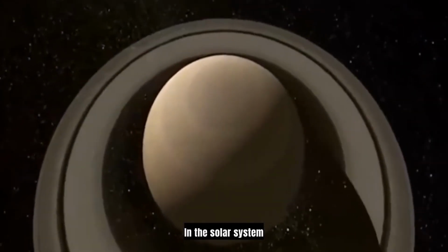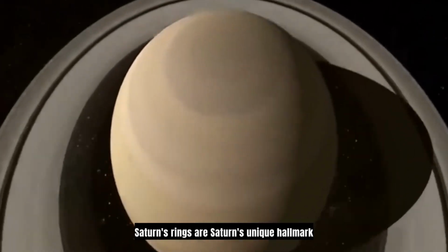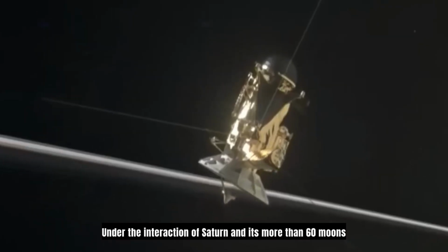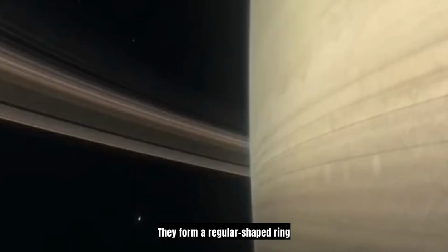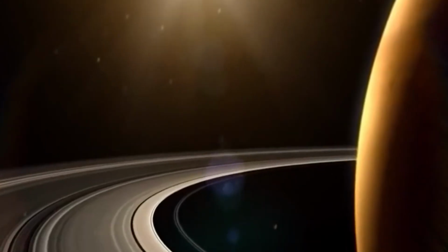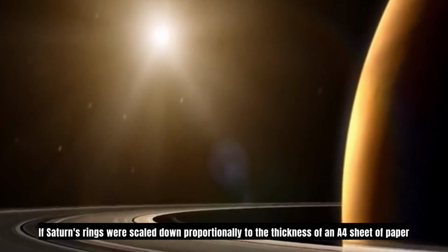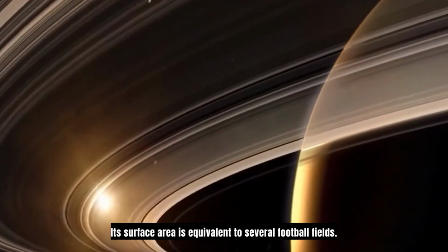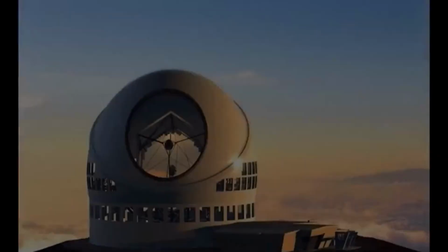In the solar system, Saturn's rings are not solid, but made up of composite ice and rock particles. Under the interaction of Saturn and its more than 60 moons, they are not solid rock. The thickness of Saturn's rings ranges from 10 meters to several kilometers. Saturn's rings are Saturn's unique hallmark. Compared to their surface area, which is equivalent to several football fields, their thickness is like that of an A4 sheet of paper.